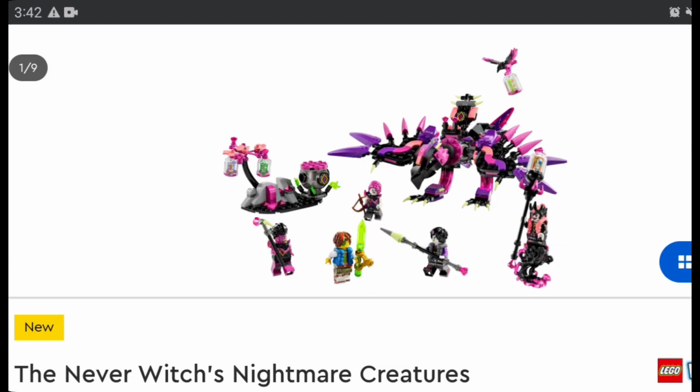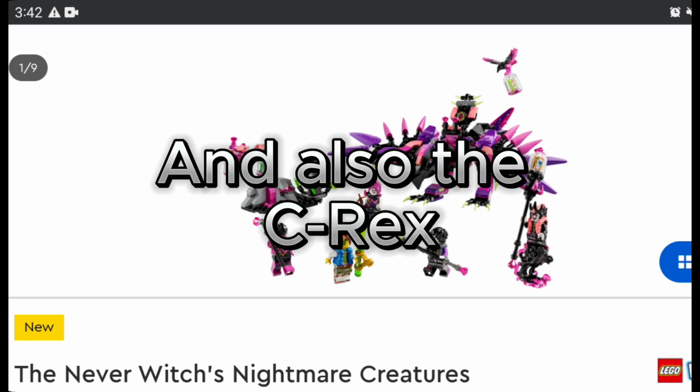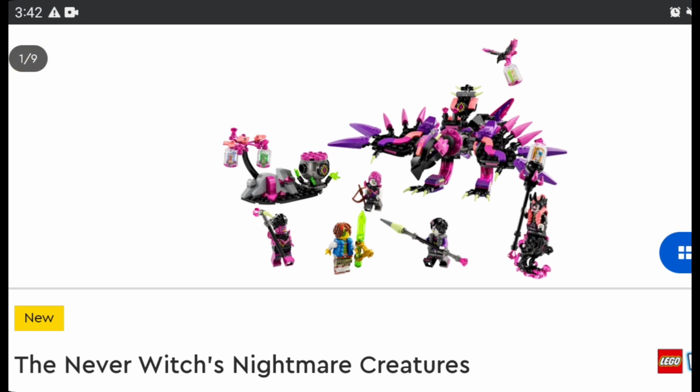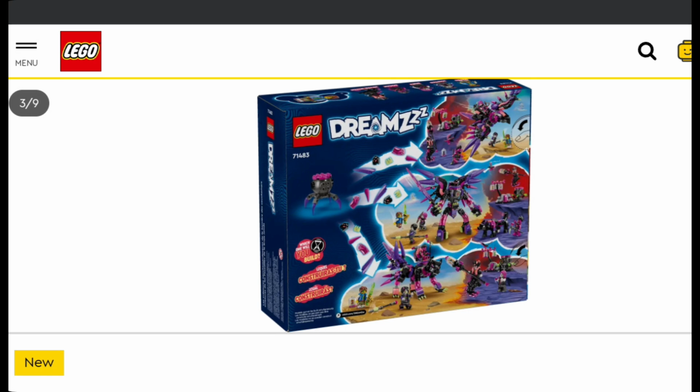Now, this is my favorite set of the wave, aside from probably the big set that I'll take a look at in a minute. But I think I actually prefer this over the big one of this wave because this is affordable. Yeah, I think this looks great. Okay, like the Izzy set, this one also has 3 alternate builds. Well, I guess 2 alternate builds.